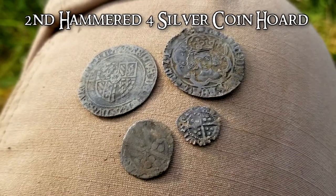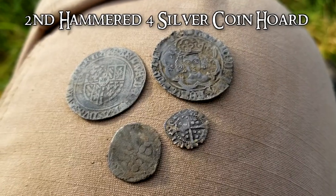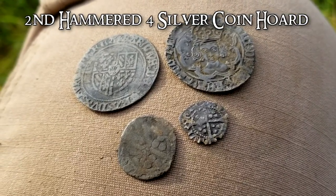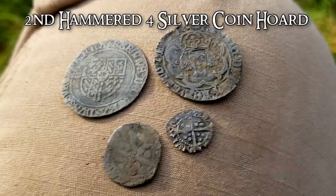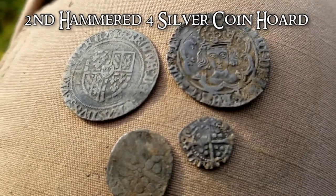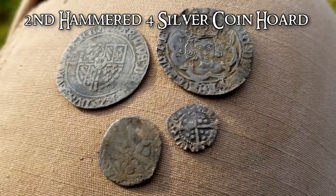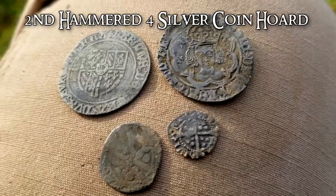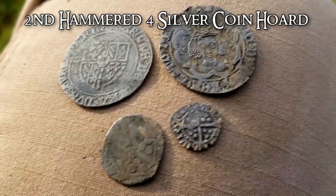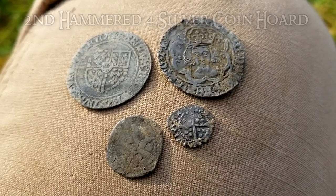I don't think anybody's going to hunt with me anymore. I've got 13 hammered on this trip. That's unbelievable. That's just amazing. Look at the detail. I'm curious how old these are. Probably 1500s, I would think. 1600s. Could be older. I'm going for older, hopefully. All right, let's keep on digging.